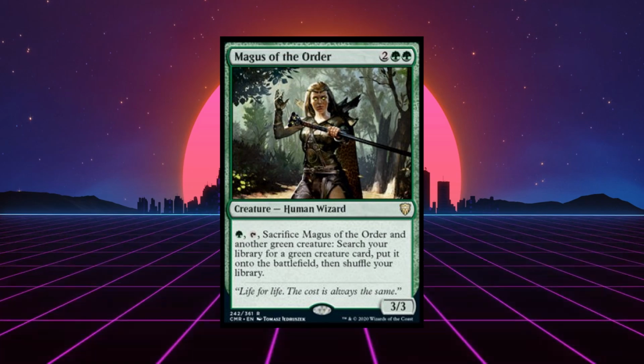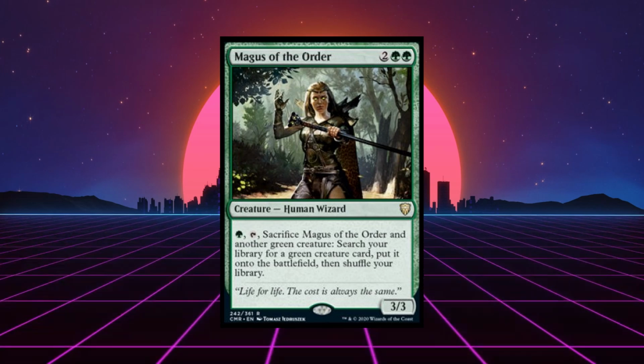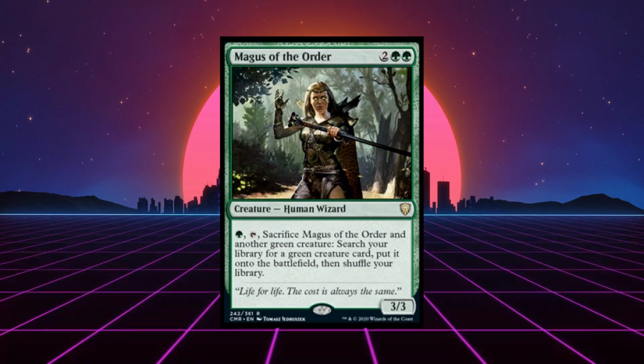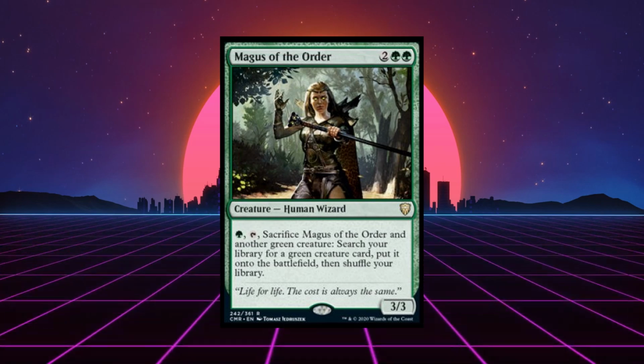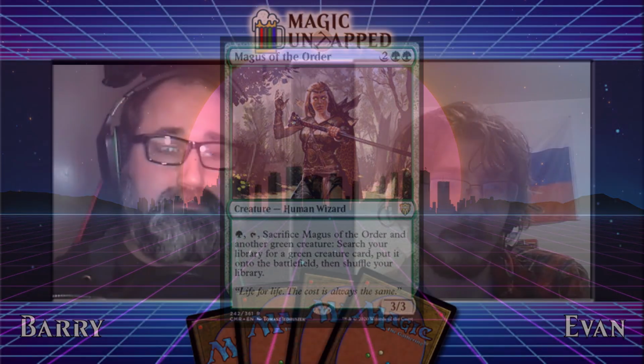2 green and 2 for a 3/3 human wizard, and for 1 green you sacrifice it and another green creature, and you get to tutor for any other green creature in your deck. But it doesn't just go to your hand; it actually goes out onto the battlefield, and it can be done at instant speed. I think that's tremendous. Right. It's almost like a red attack in a way, and it's just cool.